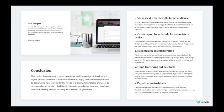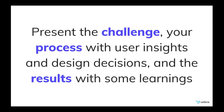Here you can see some examples for it. There's no right or wrong way to do it. You can summarize that in some sentences or list them as advice for the future you. So, to summarize all the things I've talked about, present the challenge, your process with user insights and design decisions, and the results with some learnings.